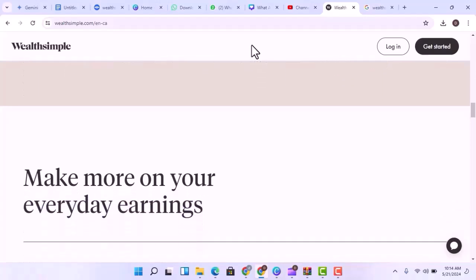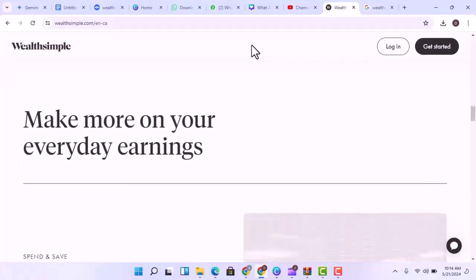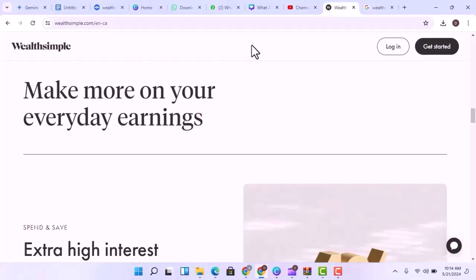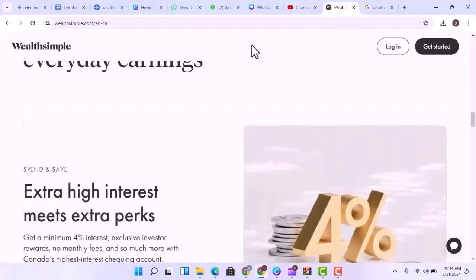This is a big plus for Wealthsimple, especially compared to some other investment platforms that charge a flat fee or a percentage per withdrawal.